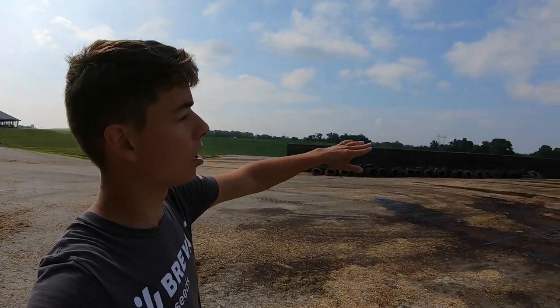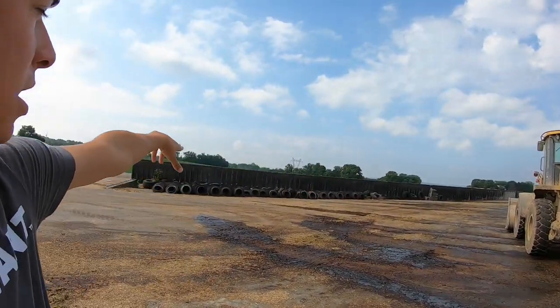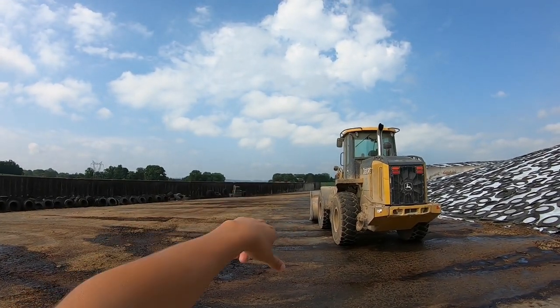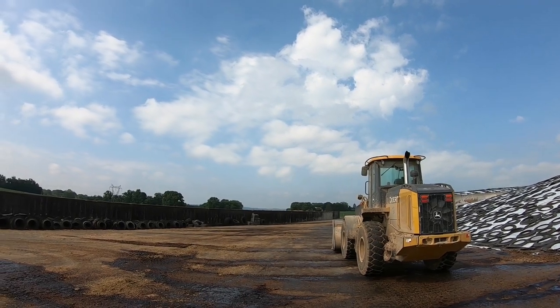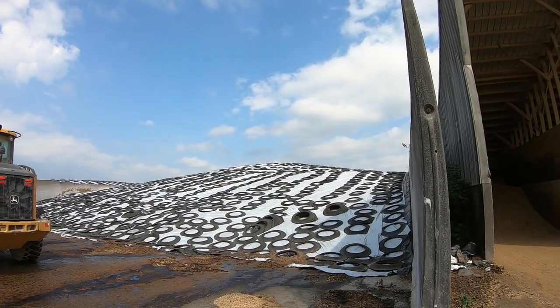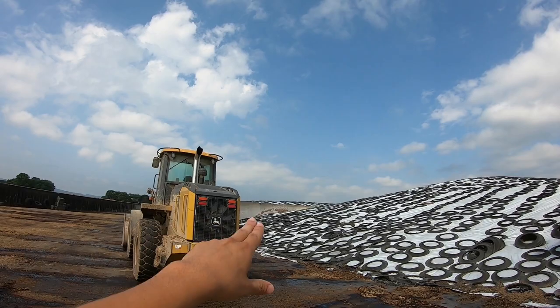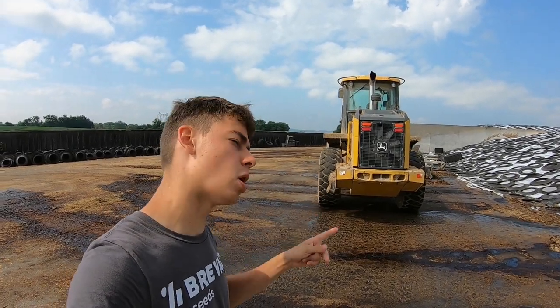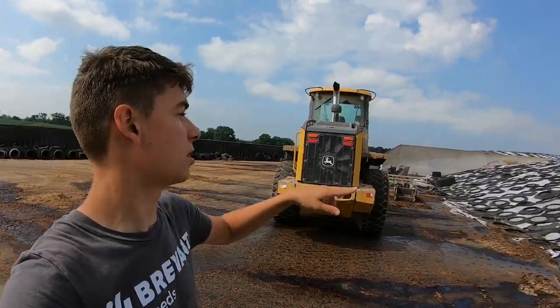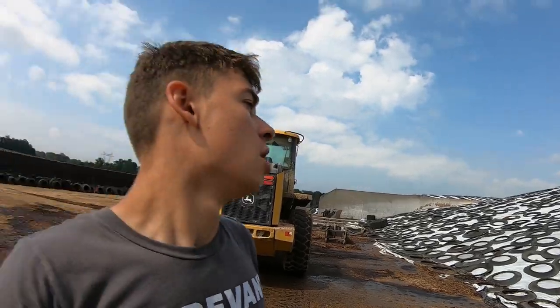But anyway, this big bunk here was corn silage. We're getting down to the end. I don't know if you could tell at the very back of the bunk, you see a little silage sticking up, but we're almost there. Then we'll start over here at this bunk. Two bunks over there. Previous videos when we were chopping rye and triticale, one bunk is mostly rye. It has some triticale in it, and then this second bunk here has triticale.